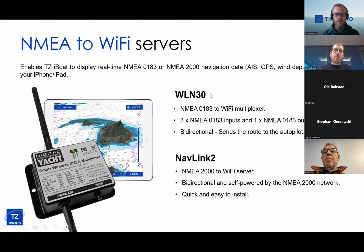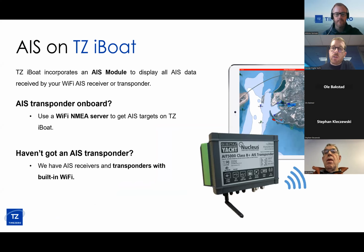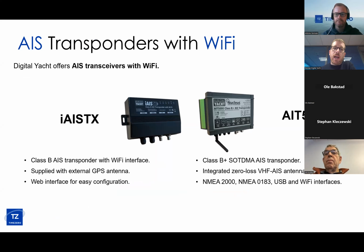Right. So the next step is also about AIS. If you don't have an AIS on board, we now have some AIS transponders with built-in Wi-Fi, such as the EISTX or the AIT 5000. So how does that work? Those two products are Class B or Class B Plus AIS transponders, meaning that both units transmit your position as well as receive other boats surrounding your area.